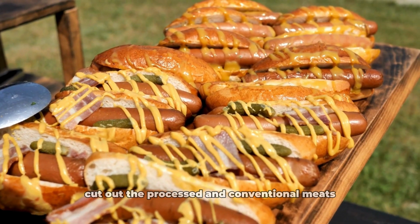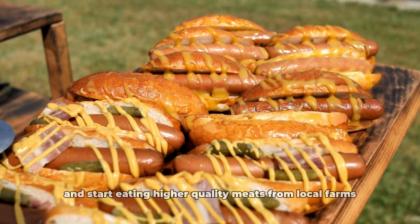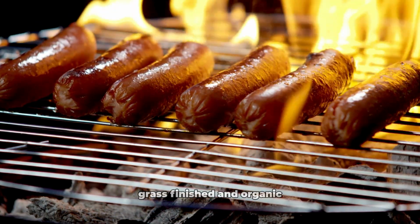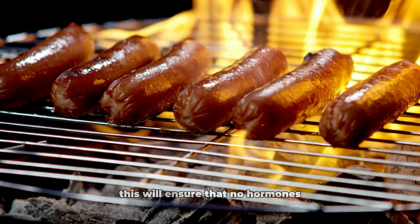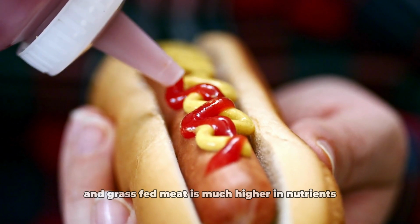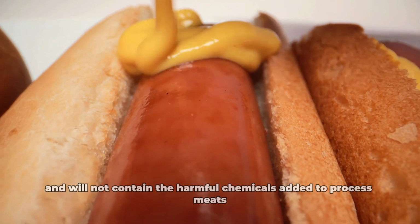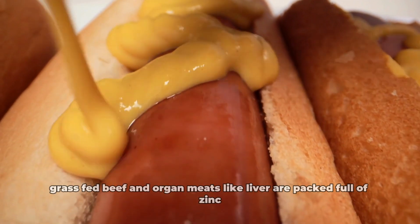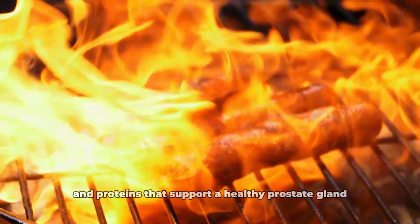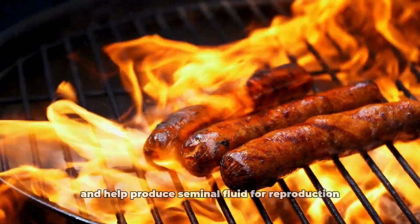Cut out the processed and conventional meats and start eating higher quality meats from local farms. Ensure that your meat is grass-fed, grass-finished, and organic. This will ensure that no hormones or junk foods were fed to the livestock, and grass-fed meat is much higher in nutrients and will not contain the harmful chemicals added to processed meats. Grass-fed beef and organ meats like liver are packed full of zinc, heme iron, and proteins that support a healthy prostate gland and help produce seminal fluid for reproduction.